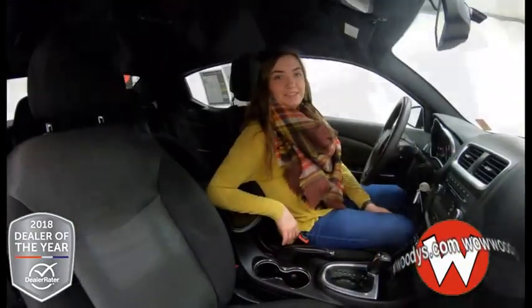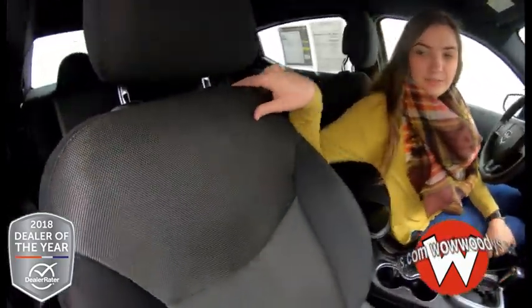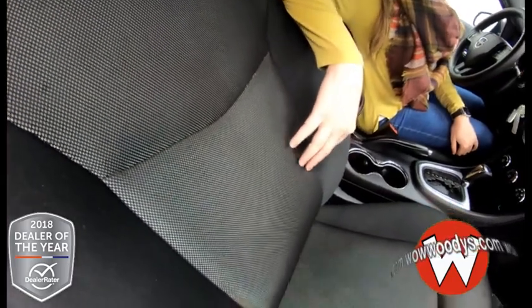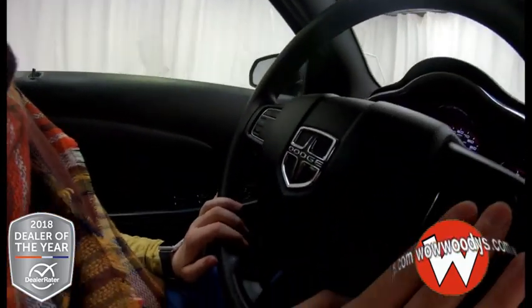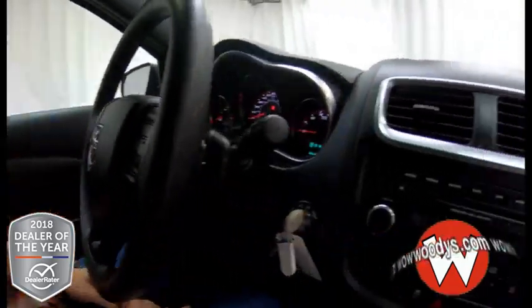So looking at these front seats, we have these black cloth seats with that sport cloth material, super comfortable. And then looking at your steering wheel, you have your Bluetooth streaming and your cruise controls on the front with your media controls on the back.